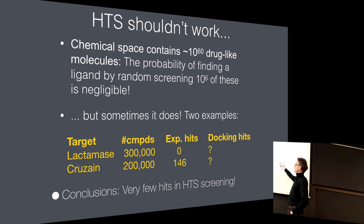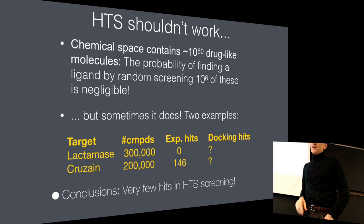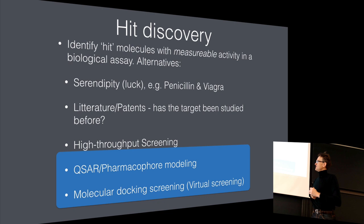The question is, can we do this better in a computer? And I'm going to level with you, no, we can't, but we can do it way cheaper in a computer. And those things are a bit coupled. So there are a couple of tricks here. Maybe we can just find some sort of regression. If molecule A works, molecule B might also work. And that relates to something called pharmacophore. And then we're going to talk about not high-throughput screening, but virtual screening.